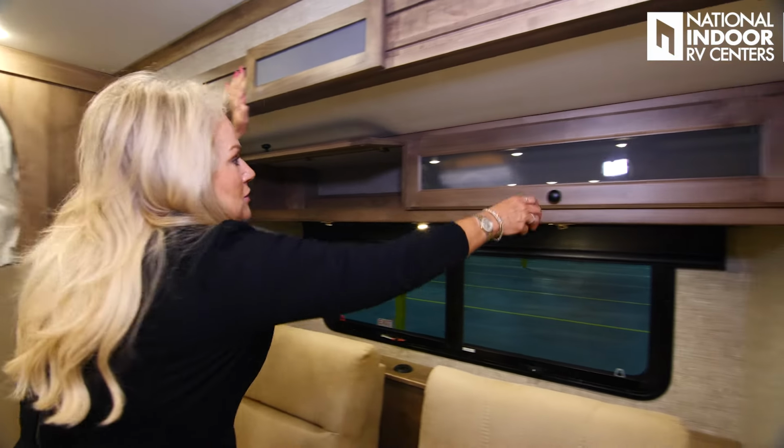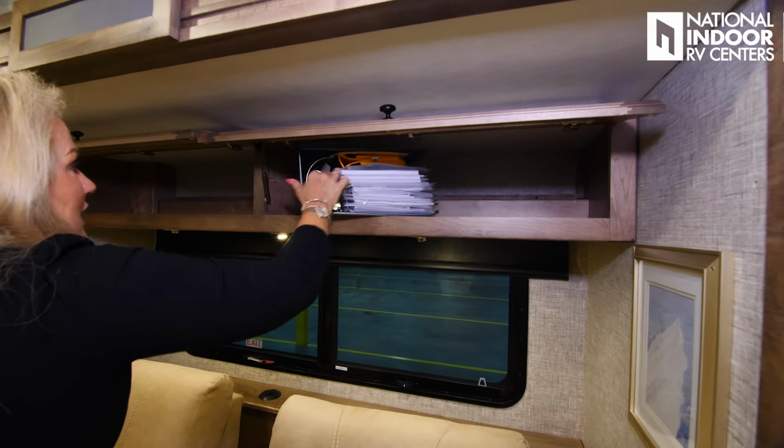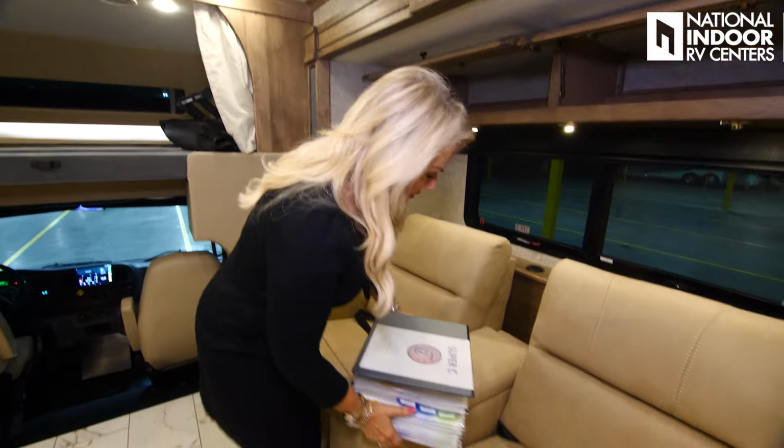So really nice amount of storage. And here is our, if you haven't seen this, you've been missing out. This is the Tiffin Bible.